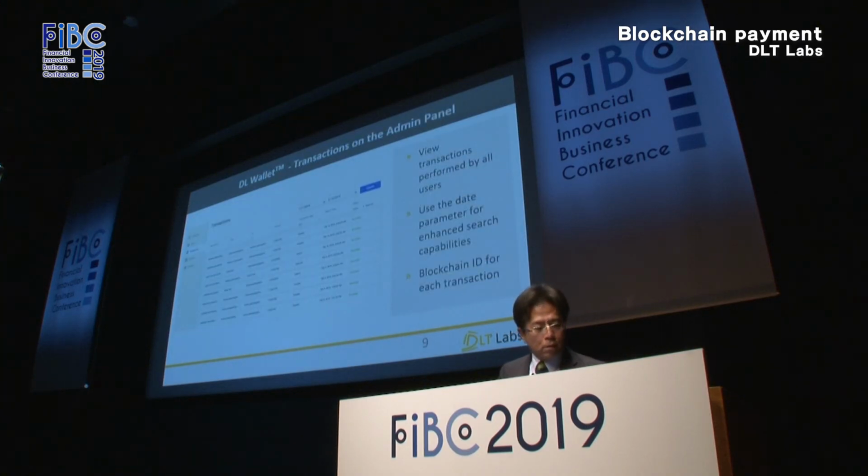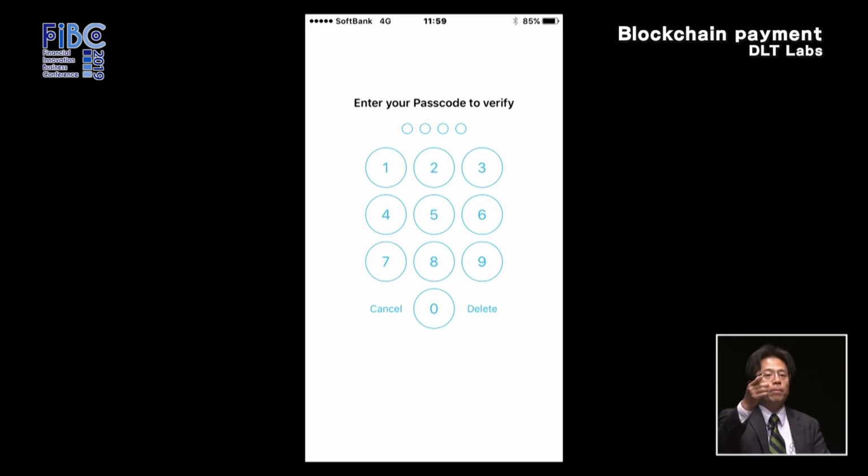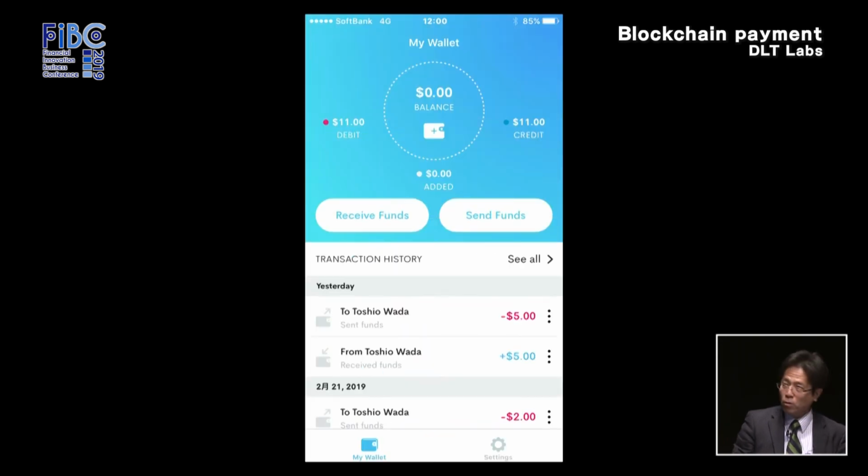Okay, let me switch to the demo. This is our DLT demo, and I have my colleague, our Japan CEO, Toshio Wada. He's now trying to send me some money. I'm not quite sure he can give me more bonus, but okay, let's do it. Sorry, I put a long one. This is the DL Wallet. This is the pilot version, so you can download it and do it by yourself too.